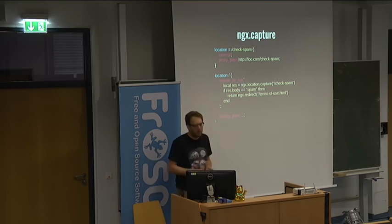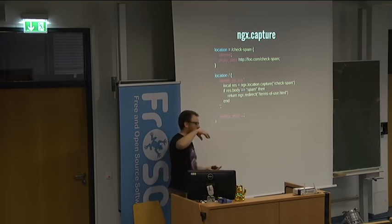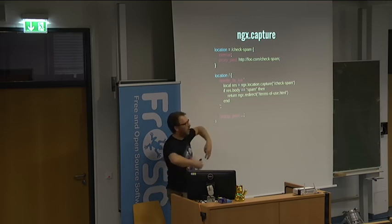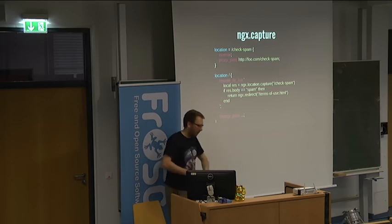A useful example for this would be if you have a central login server. You could always use Nginx as a proxy, and it checks against this login server whether the credentials sent by these clients are valid. If so, I let them pass. Otherwise, I deny the access.